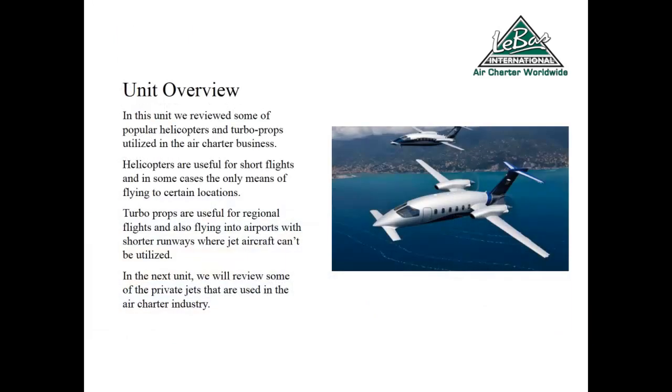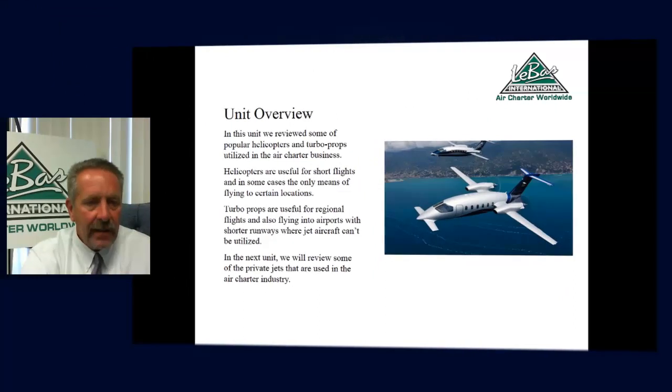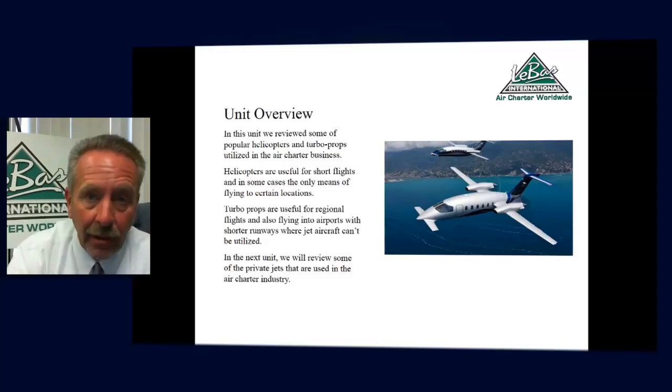So in this unit, we review some of the popular helicopters and turboprops utilized in the air charter business. Helicopters are useful for short flights and in some cases the only means of flying to certain locations. Turboprops are useful for regional flights and also flying to airports with shorter runways where jet aircraft can't be utilized. In the next unit, we'll review some of the private jets that are used in the air charter industry. We'll take a look at some of the light and medium jets that are available.